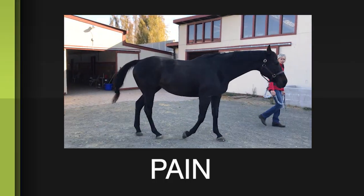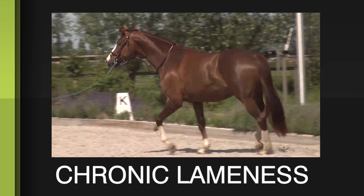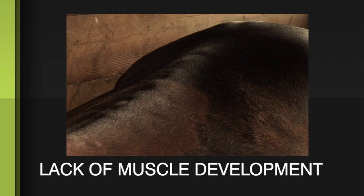The muscles along the spine, so from base of the skull all the way to the tail, have atrophied. Now they may have atrophied for a variety of different reasons, or they may have been impinged upon for a variety of different reasons. It can be pain, it can be tack, it can be chronic lameness. You know, there's lots of reasons for those muscles to atrophy or to have never been developed.